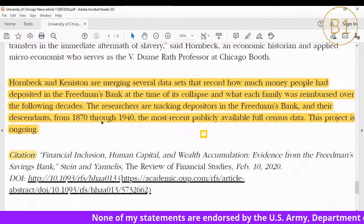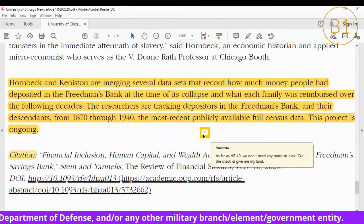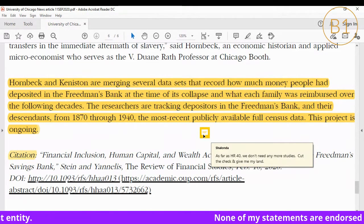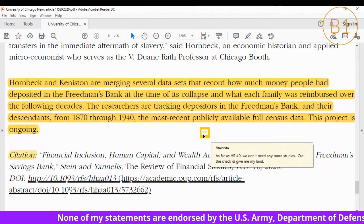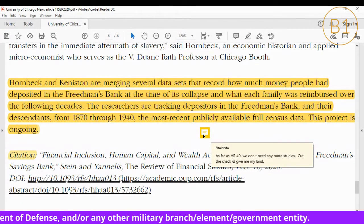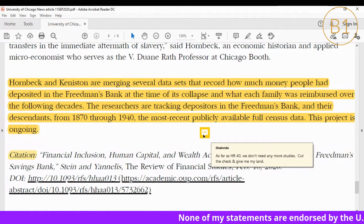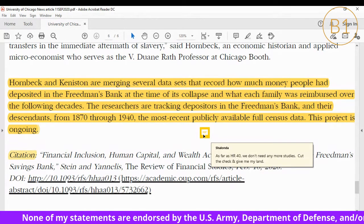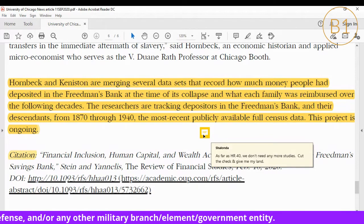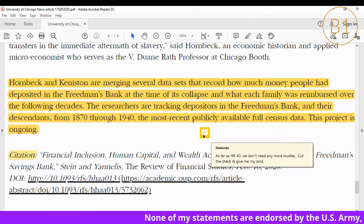So here's my thing, and maybe this is just me. As far as HR 40, we don't need any more studies. We already have Professor Hornbeck and Professor Keniston and many others who are already researching the Freedman's Bank right now. Now it's not just about the depositors who lost their money in the 1870s. Now they're following their descendants to see how that affected them. So we already have studies being conducted, and as you see in that last sentence, this project is ongoing. So HR 40, we don't need any more studies.